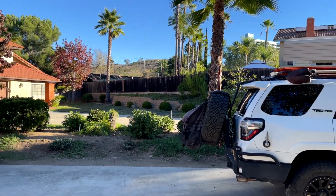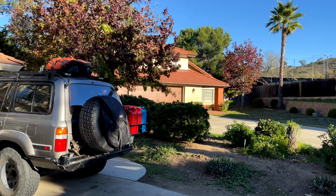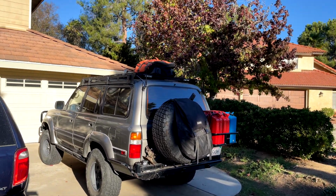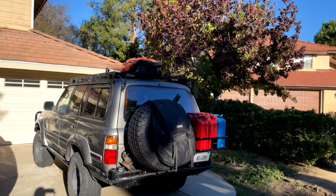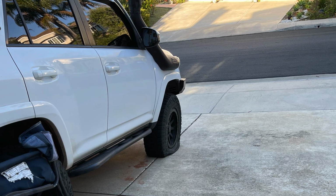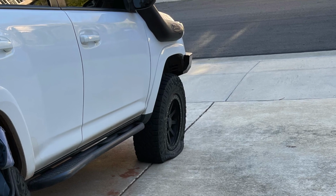Our 6-day trip to Death Valley started out on a beautiful day in mid-November. We were all packed up and ready to go, but for me, things didn't start out that way. In the late afternoon of the previous day, I went out to start packing up the 4Runner, and to my surprise, I saw that the right front tire was flat. Not a great way to start a trip.